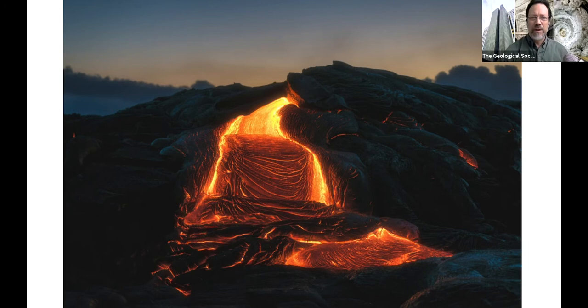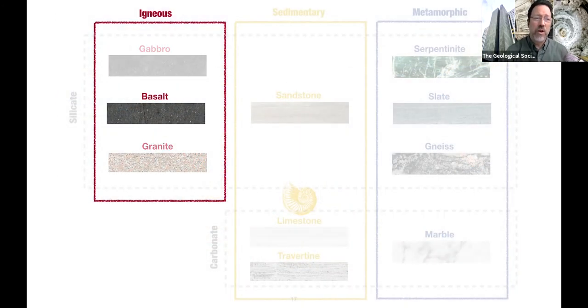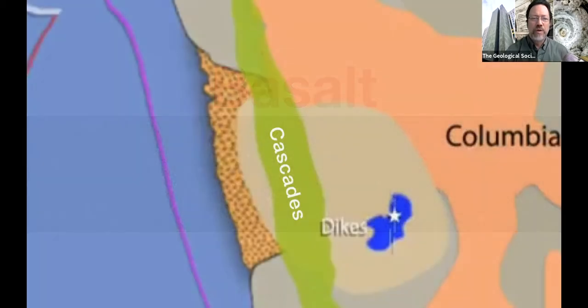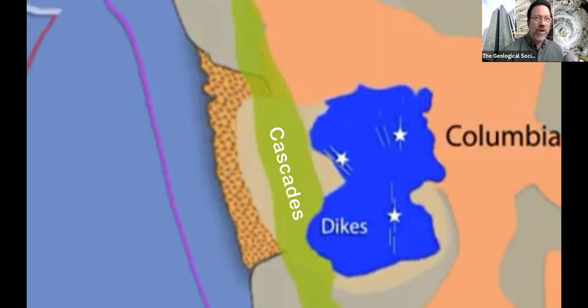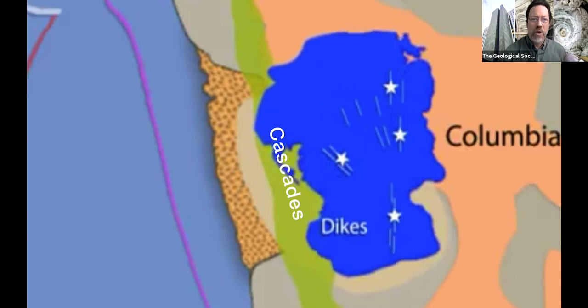It's the same material as gabbro, but it gets to cool very fast. And when it does that, we get basalt. Here's basalt. You can see some little flecks of white plagioclase feldspar, but it's basically just a mass of gray, maybe with some little bubbles in it. That's really good for certain kinds of structural stone. And the reason that we have so much of it in the Pacific Northwest is this amazing story that many of you might know of the Columbia River basalts.